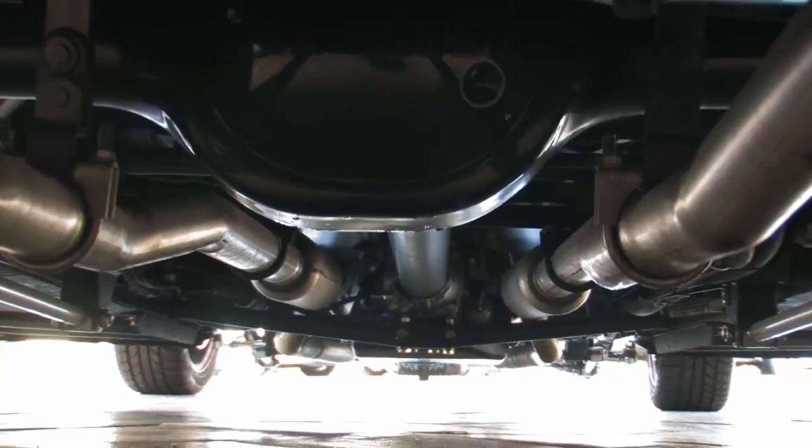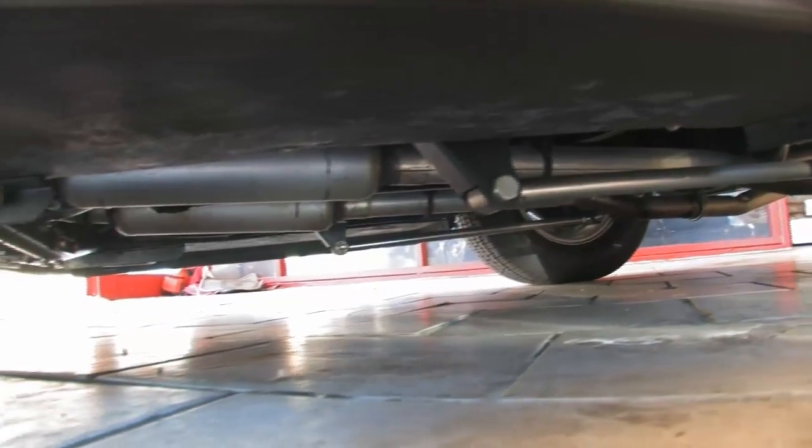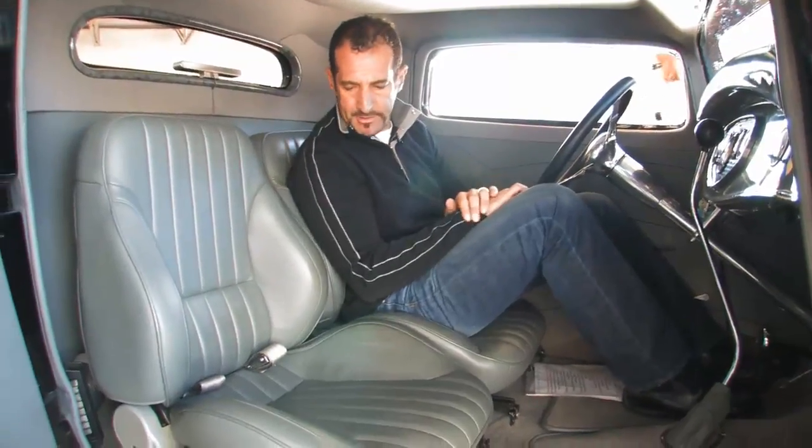I don't know, Justin, if we could get some under shots there, I'd love to do that. Look at the underneath of that car, man. Polished exhaust all the way back, all those fittings that we talked about. Come on in for a second. I want to show you some of this in here.